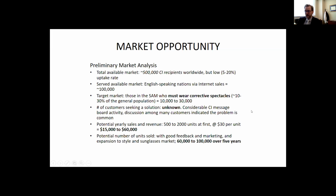The market opportunity is small. I won't go into all the details here, but when you look at all the people who have behind the ear CIs worldwide, you couple that with the fact that we're probably looking at the English-speaking world, at least at first, and then we're really focusing our target market on those people who must also wear glasses because they have reduced vision without them. We're probably looking at a very small number at first, 10 to 30,000. And if you're looking at about $30 per unit, though our market research indicates we could go as high as $75, but we're not trying to get rich on this thing, we're trying to help people. So at $30 per unit or so, you're probably looking at yearly revenues and sales of $15,000 to $60,000.